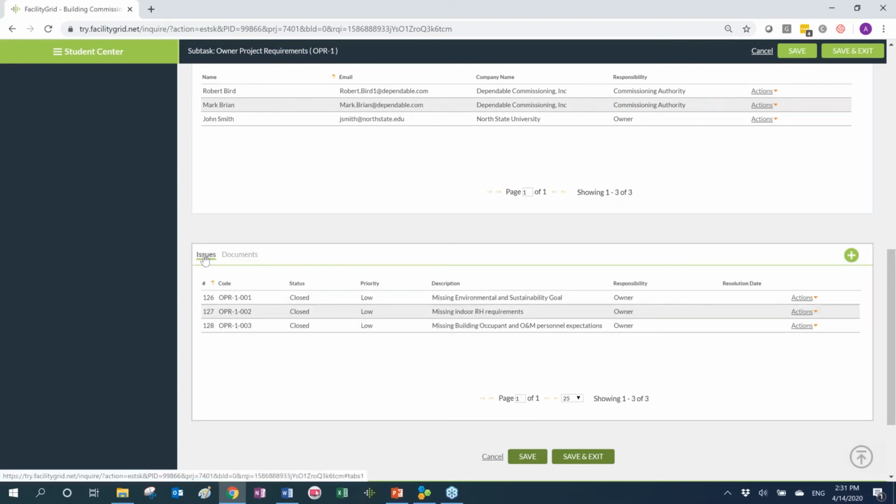And then whatever notes that I've taken, I'm going to document them as issues. And the reason I want to do this is because I want to assign them to someone. So I can assign them to myself if I'm a commissioning provider and I need to follow up on something. I can assign them to the building owner if I need some additional information from the building owner. I can assign them to the A&E team. So basically, I can collaborate in one location.